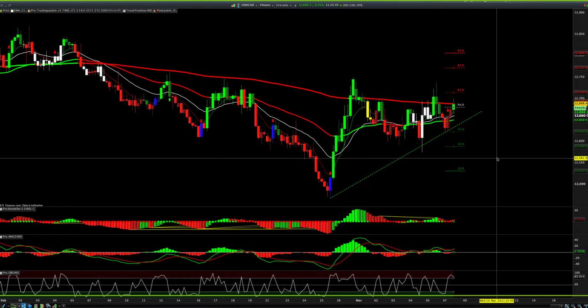GBP JPY. Okay, so GBP pairs, Euro USD, and what else? I got USD CAD as well. Dollar CAD, okay. Cool. And then I got the DXY and the gold. Just Dixie and gold. That's pretty much it. Of course, I have more here, but I tend to focus on these just to keep good track of them.